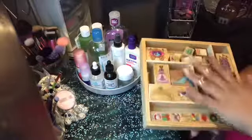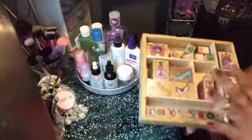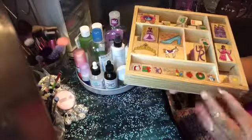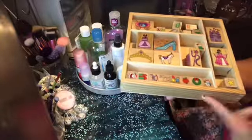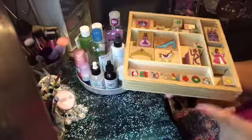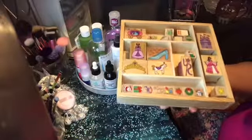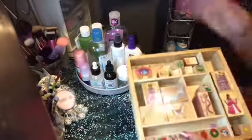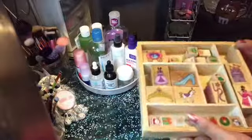I'm probably going to put these away in my rubber stamp container that I have and refurbish the case, the wood container that it came in, the wood tray, and refurbish this for something else. I have like a Mod Podge idea that I think I might work with. I don't know yet, but it will get reused and refurbished for something else.